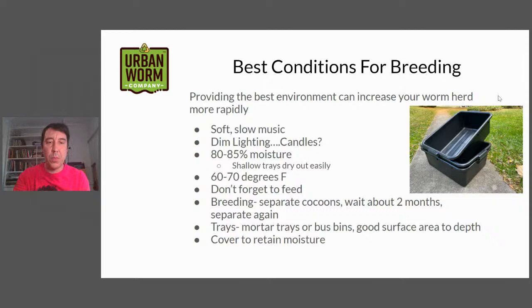So most people, when they're doing breeder bins, are using mortar trays, or Kim Bolton with a Vermifarm had told me she uses bus bins, which I use, and I had a picture up here. So I went to a restaurant supply store nearby, and these are somewhere between $5 and $10. I can't remember exactly how much they cost. They're not close to 10, they're closer to $5, because I wouldn't spend that much money on stuff on the cheap. But they're affordable, they make a good breeder bin, and you can fill those up most of the way and then put your cocoons in there and start breeding worms. And then you just want to make sure and keep those bins covered.